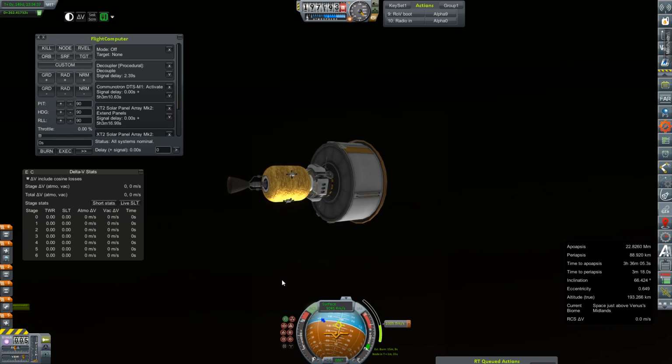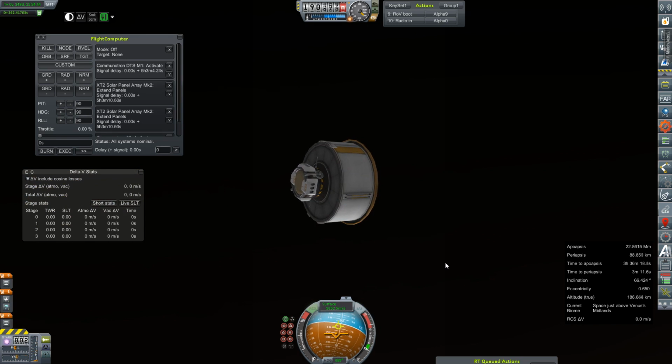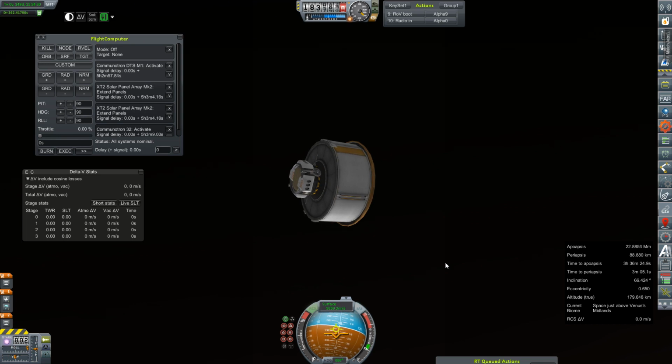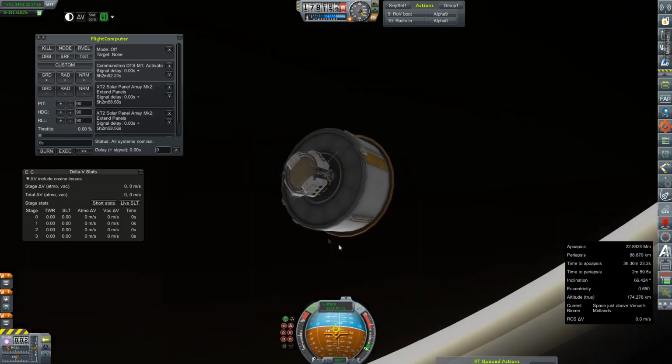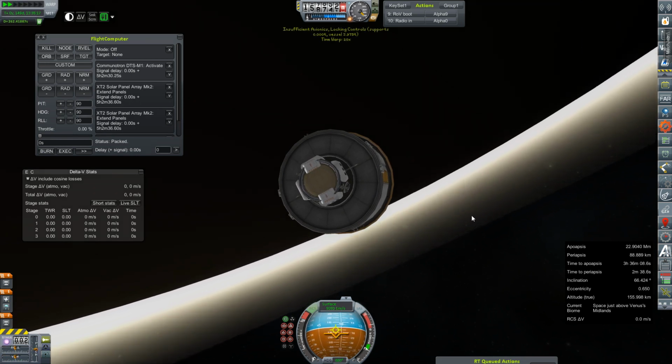So we are pointed relatively in the direction I would like, and there goes our transfer stage. So now we actually do have a bit more authority. And we are set in and about to hit atmosphere. We are about 180 kilometers up. I think Atmo here starts at like 140 something-ish, and given our current rate of descent, it should be interesting.